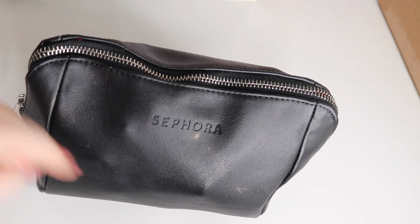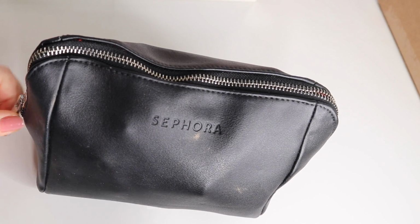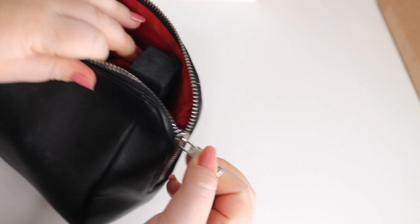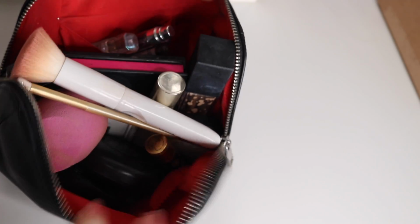And then my makeup. This is just a free Sephora bag I got, but I really like it because it opens up nice and wide. Like the zipper goes quite far down. Oh, why is that stuck? There we go. So I can really open it up.